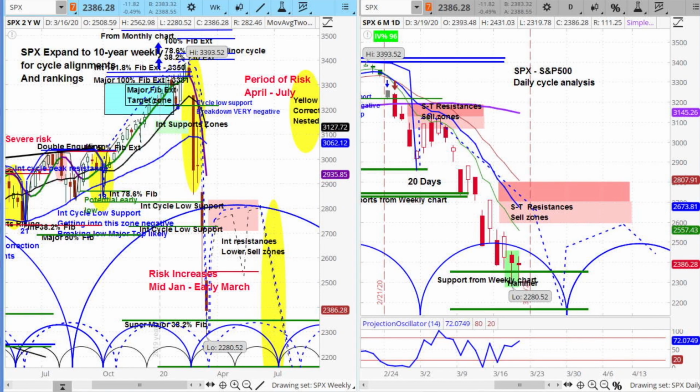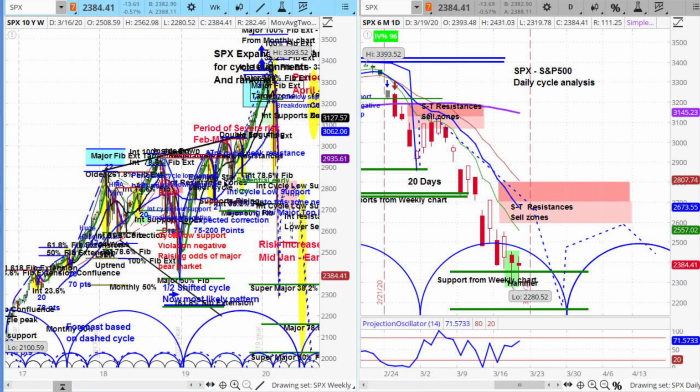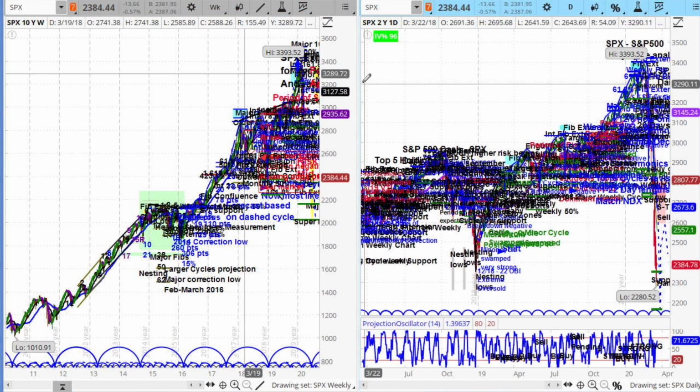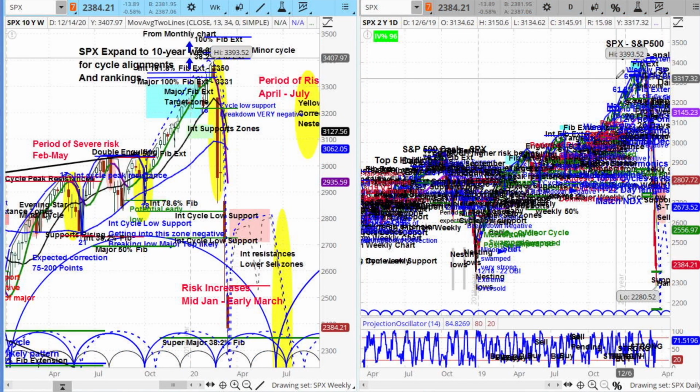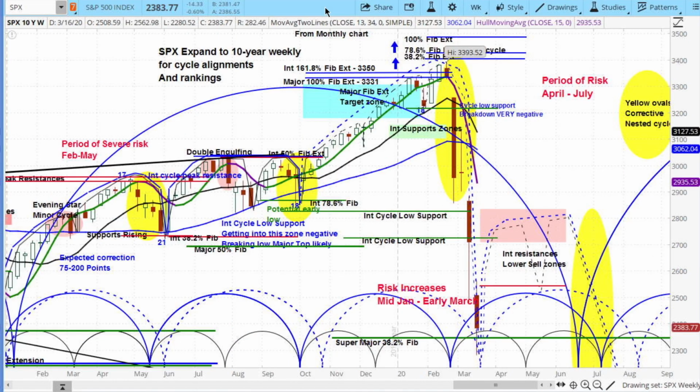So here's the S&P chart that we look at. This is the side by side. I have a 2-year weekly and a 6-month daily up there. Sometimes when you have those durations, the patterns don't line up that well, so I'm going to move this out to 6 months and 2 years and then bring it back in, to make sure we get the proper cyclical alignments on the drawings. So this is your weekly pattern right in here.